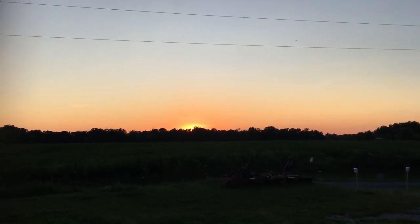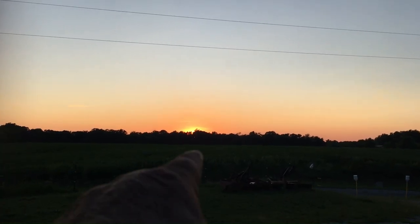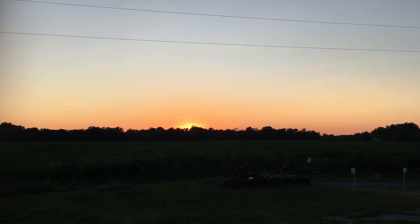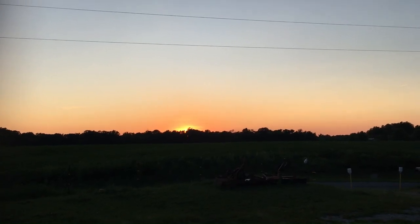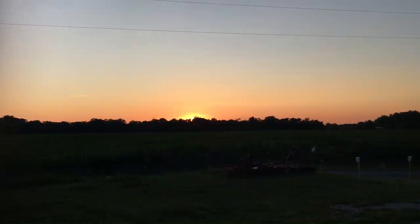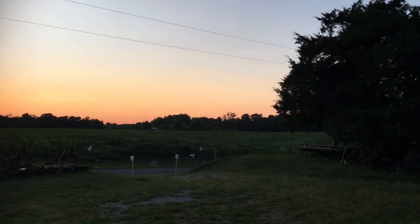The garage. Yeah, the sun's down behind the trees now. I can see it sparkling through a little pinhole of the trees. Anyway, at least I got here in time. I don't know where the cattle are. It doesn't matter.